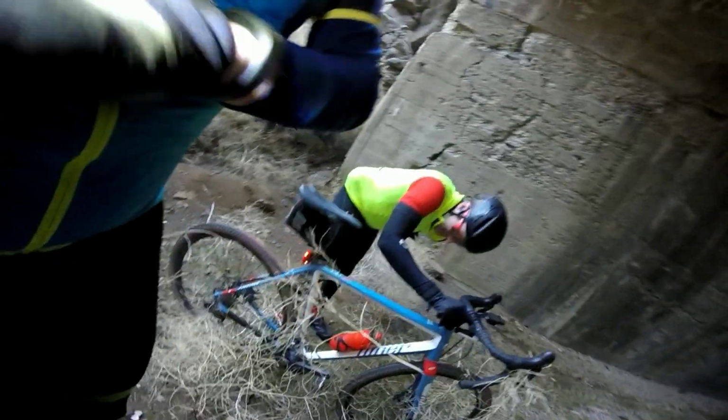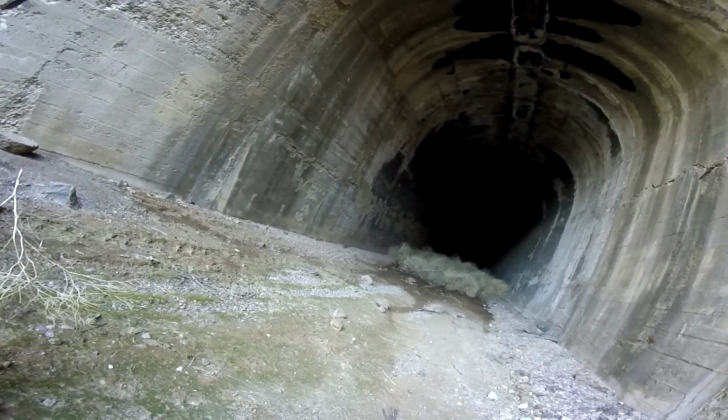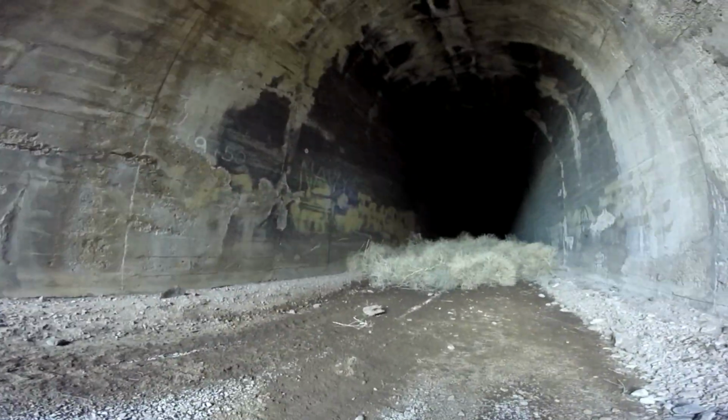Unfortunately, we found that once we got through the pile of tumbleweeds, we weren't done yet. There were some more in the tunnel. Luckily, they weren't as deep or as long. After finally removing the remaining tumbleweed pieces stuck in our gears, we put on our headlights and away we went through the tunnel.